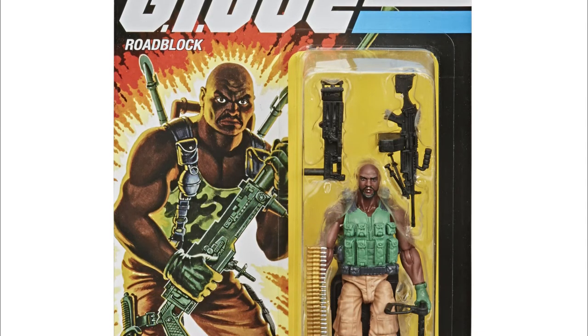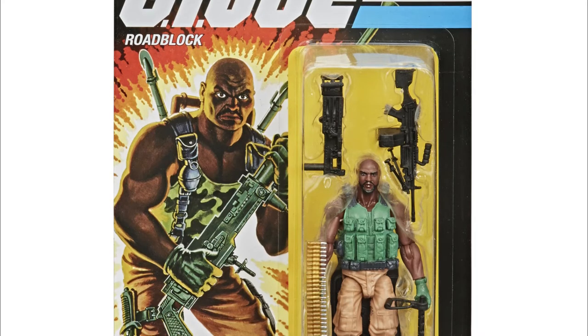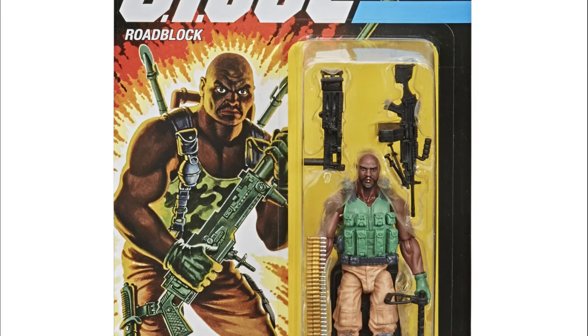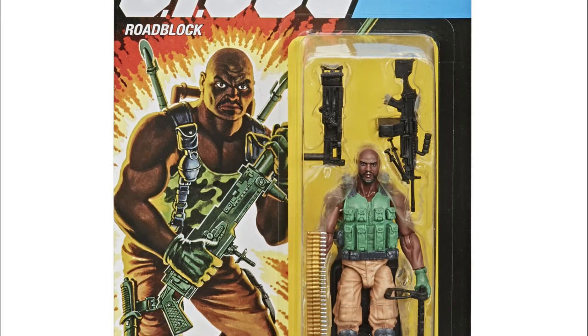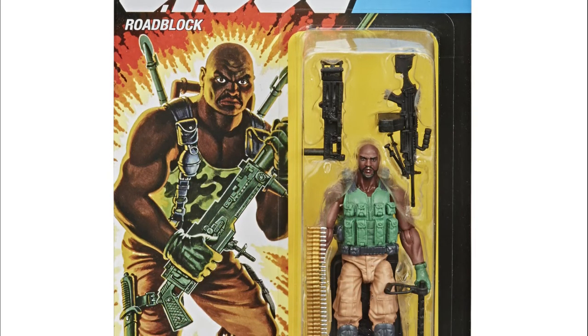My ultimate hope is that the retro line branches out substantially from the norm. But much like the Classified line, I feel like we've probably got to get through some of the staples of the G.I. Joe universe before we get to the, not necessarily obscure, but just some characters that I don't have a whole bunch of already.